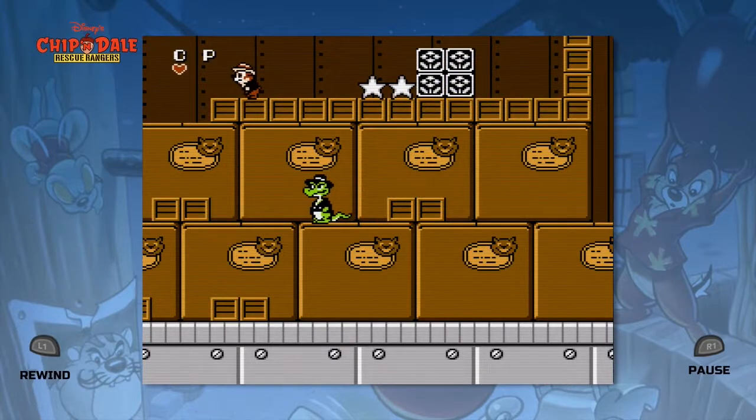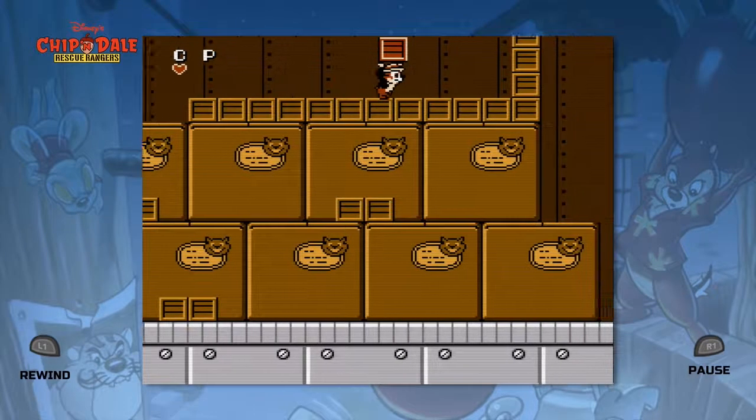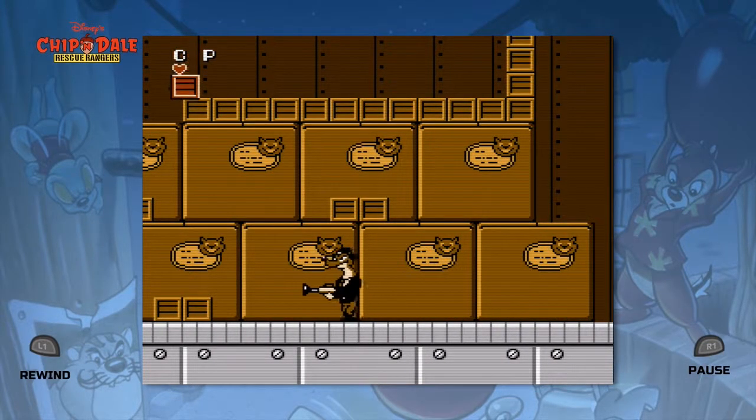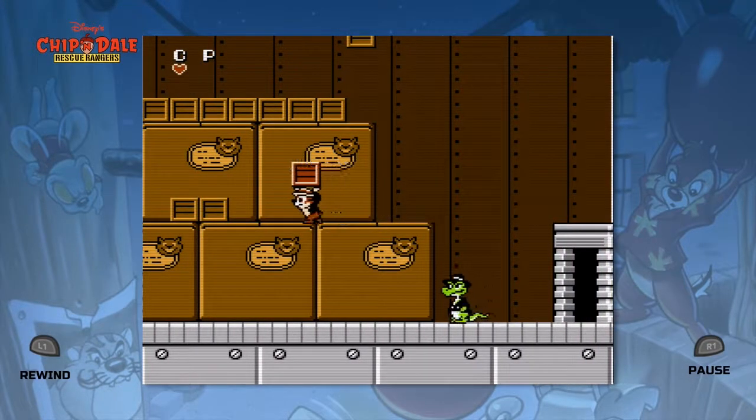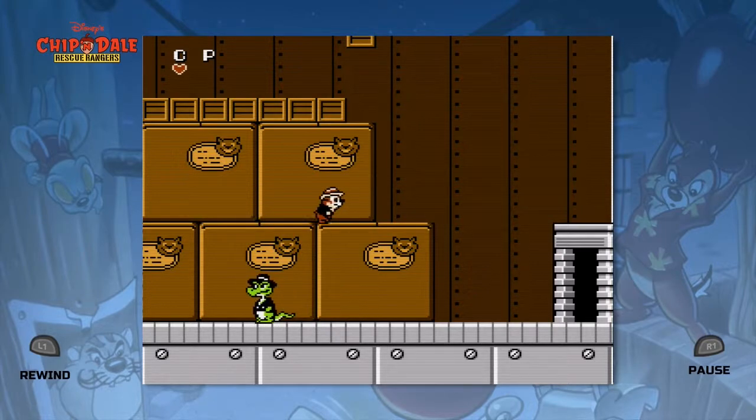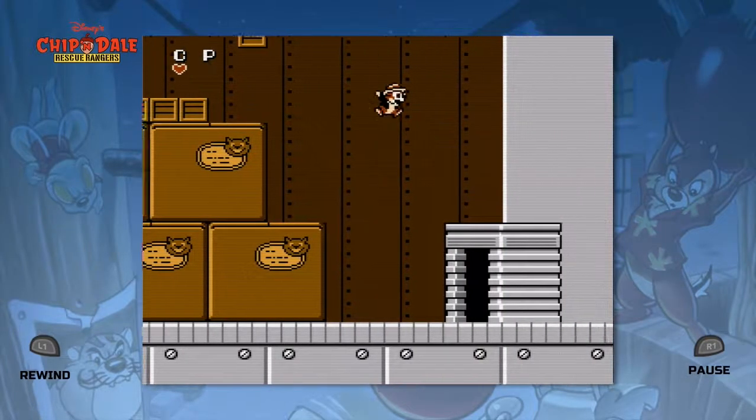Finally, Stage J, the Happy Tomcat Food Factory, Fat Cat's base of operations from the show, with enemies that take about 2 hits to defeat, conveyor belts that you need to carefully navigate, and it has the best music track in the entire game, that I think should have been in the Mega Man game.